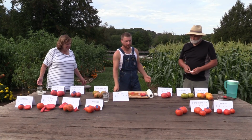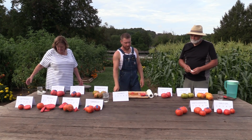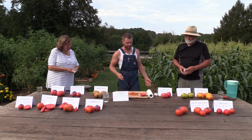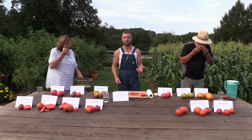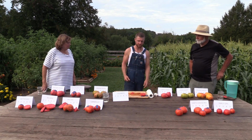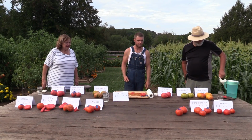That one's good too, surprisingly. I wasn't expecting that to be as good as it is. Yeah, I've always been a fan of these guys, but every regular red round tomato has its place. Sometimes, that flavor is unique, it's there, and it always seems to satisfy.